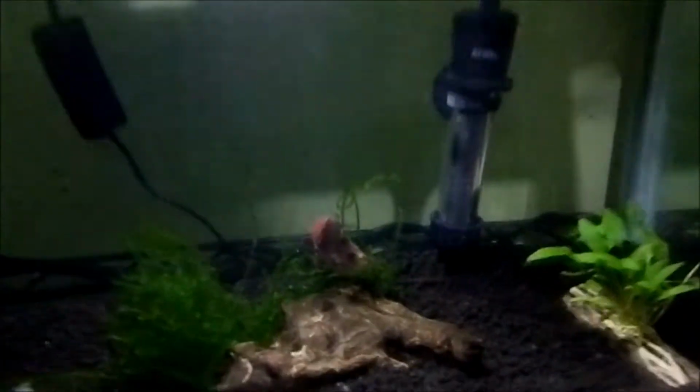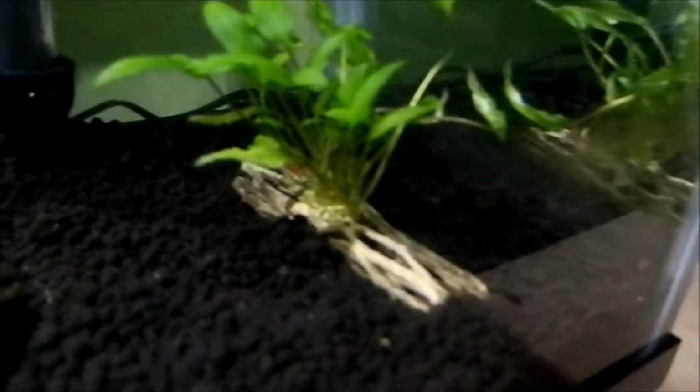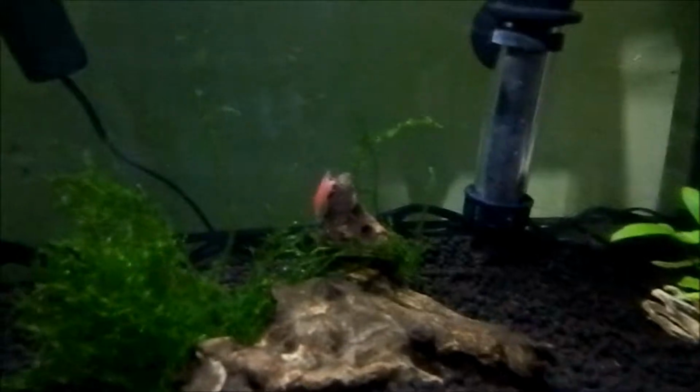This tank's only got 5 shrimp in it right now. Some real nice red cherries, kind of selective breeding them. I got some cholla wood, stuck a plant in it. It's pretty cool, they kind of like that. I got a different bubbler, that's a Tetra Whisper, it's so quiet.